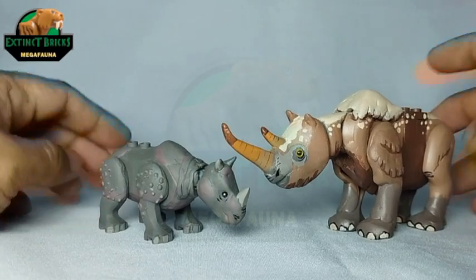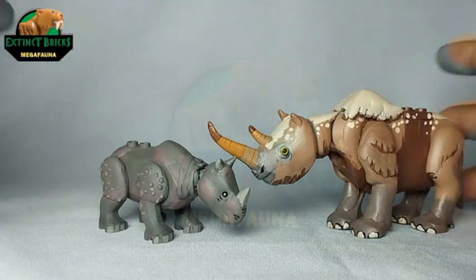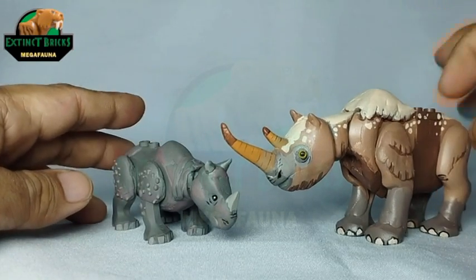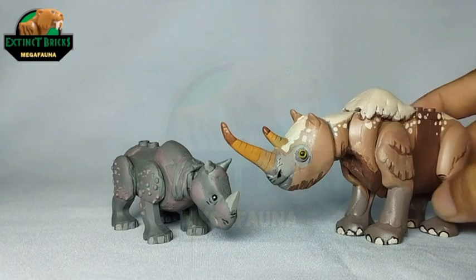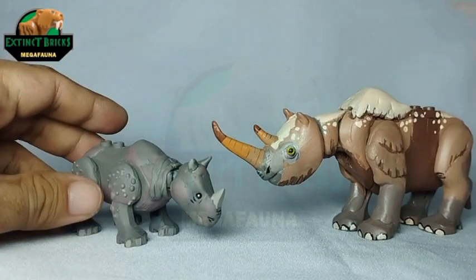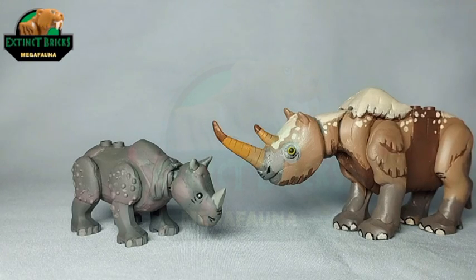The woolly rhinoceros here has some details of snowflakes, although if I get a chance to repaint this one, I would probably remove the snowflakes and just have it in brown. Probably have it in an enclosure, and then just drizzle some white powder over it instead.